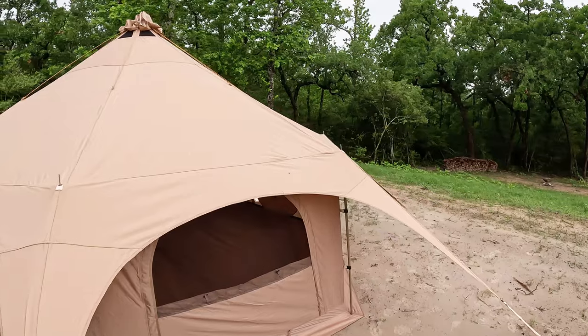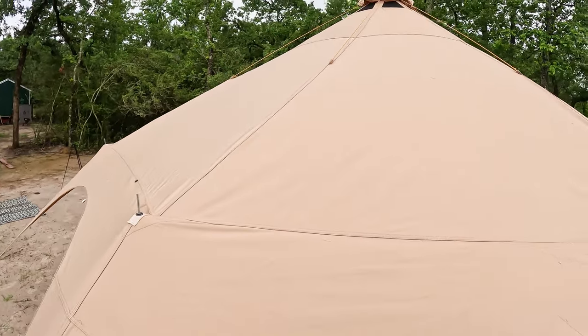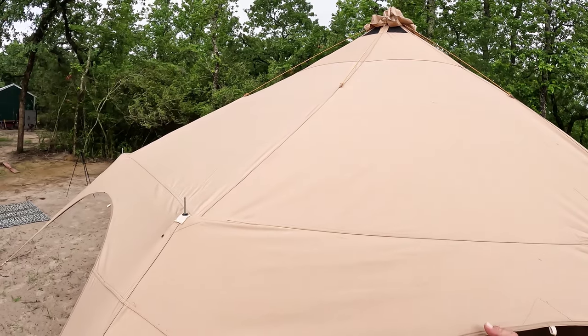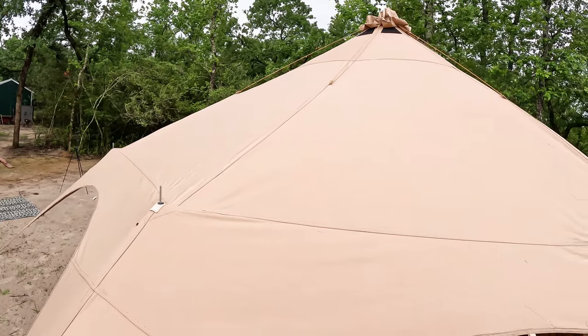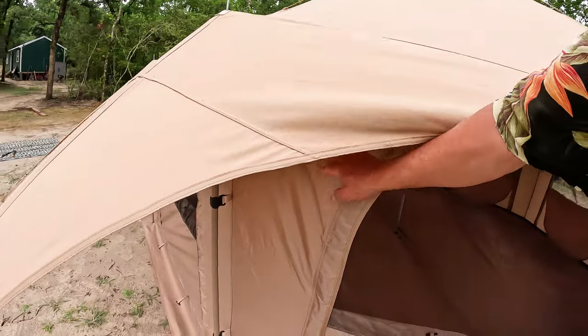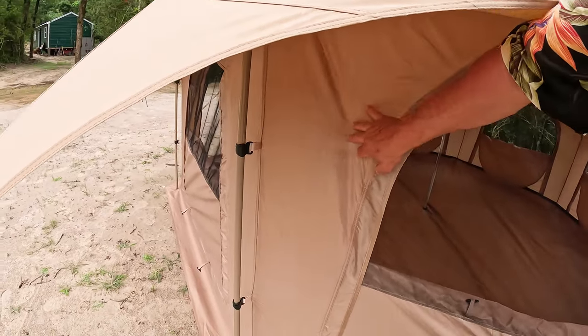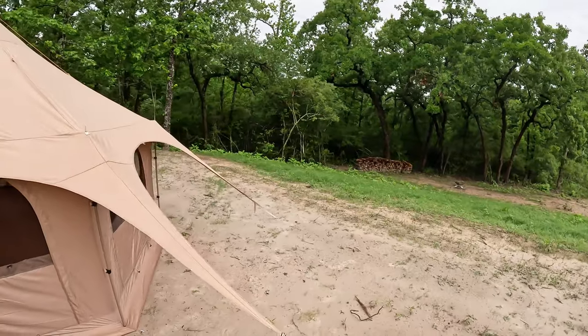Let's talk about the material. This is the same material that the smaller bell tent is made from. It's a cotton material that I'm pretty sure is treated with a hydrophobic coating, meaning water will bead off. The wall is nylon, which saves you some weight, because if that wall was the same material as the roof, we'd be getting up into the 100-pound range or more.